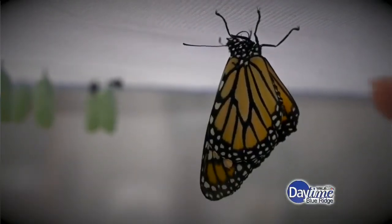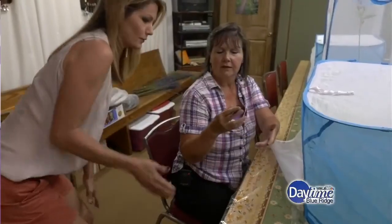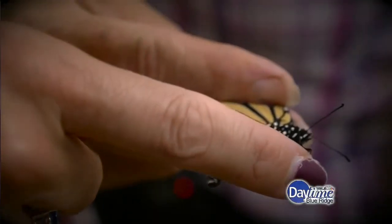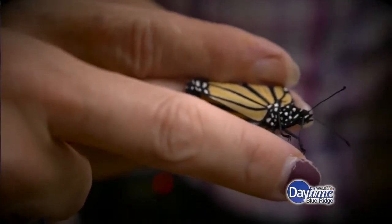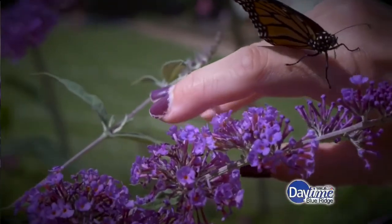This morning, this monarch butterfly just hatched and was ready to fly. Have you ever felt a butterfly? No. It's like little Velcro. Yes. That's how they hang upside down. You ready to go out and put him in the house? Let's do it. He wants to fly. All right. We go out to the butterfly garden and let him loose.